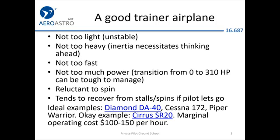A good trainer airplane: why not start with the best and just learn how to fly your personal Gulfstream or whatever? If it's a very heavy airplane like a Gulfstream, which can weigh 100,000 pounds, then you have to think ahead because of inertia. The airplane tends to keep doing whatever it was doing 5 or 10 seconds earlier. At the same time, though, a really tiny airplane like some of the little two-seaters is unstable and gets kicked around by the wind so much that you're not sure if it's something you did or something that the environment did to you.